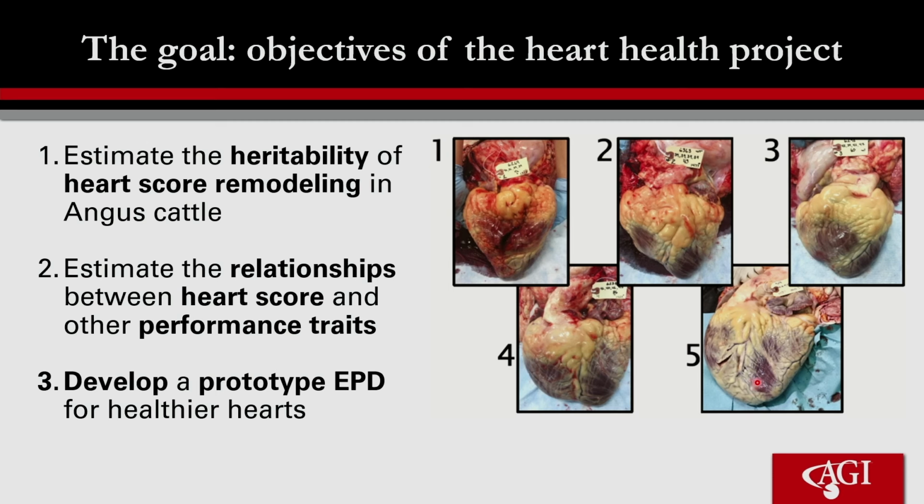Through this Heart Health Project, we're going to use this 1 through 5 scoring system. We've been putting people in the plant along the line, right, to stand there and actually score the physical hearts as they're rolling by. We've collected genotypes on those animals. We've collected heart scores on those animals. We have the information from the feedlot on those animals. And what we want to be able to do is try to estimate if there's a heritability to the degree of heart score remodeling in Angus cattle.